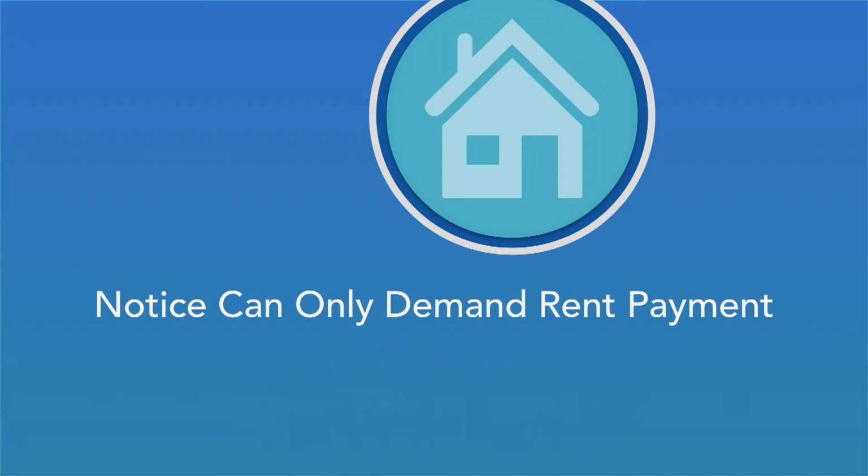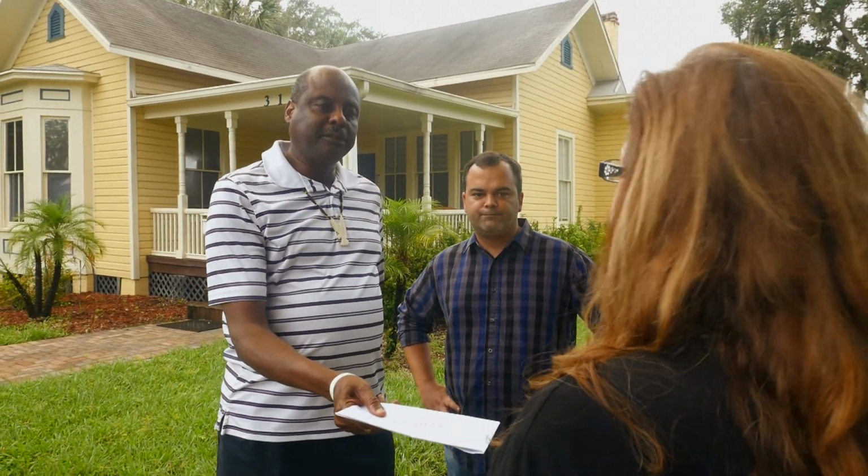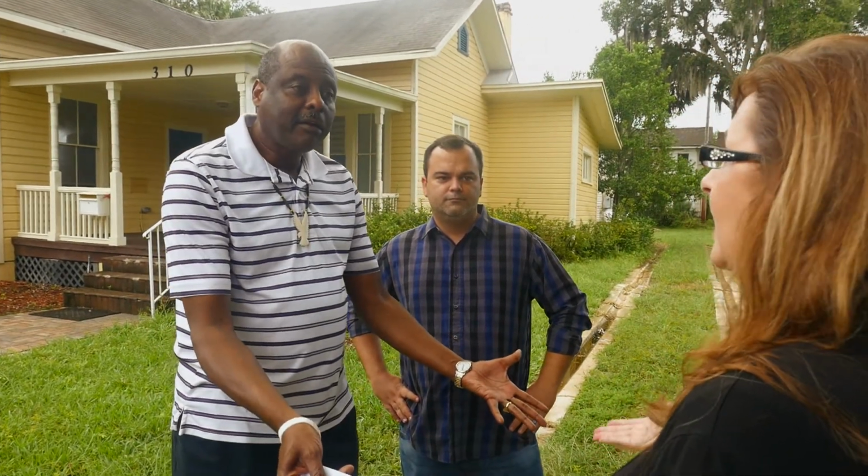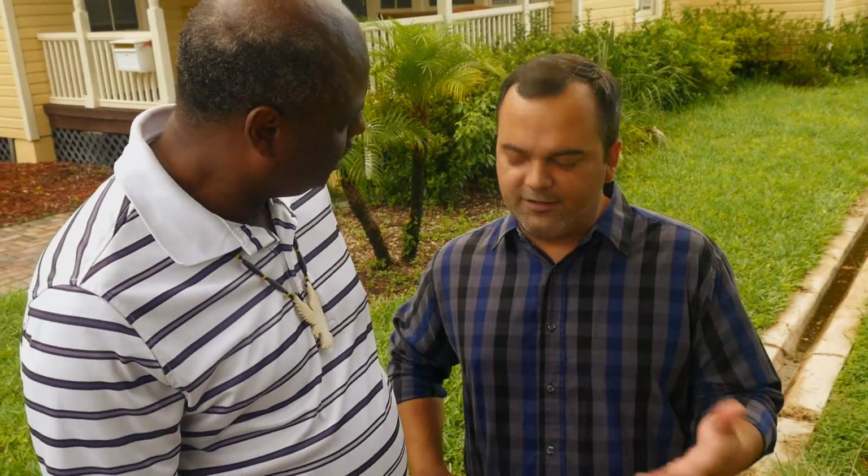Your landlord must take the rent if you offer to pay the entire amount within the 3-day deadline. Be sure to get a receipt and bring a witness. Once the landlord accepts the rent, you should not be evicted.